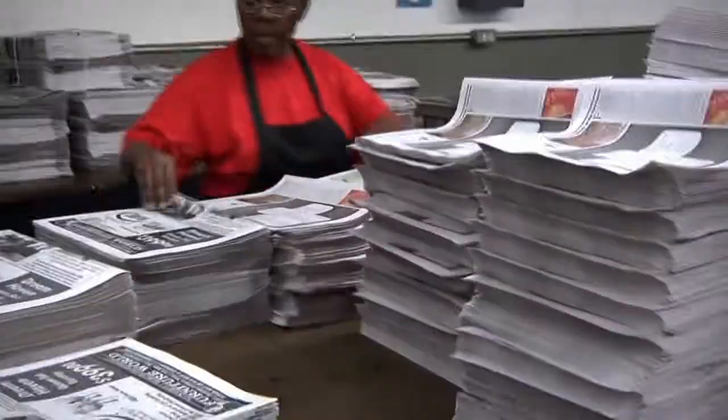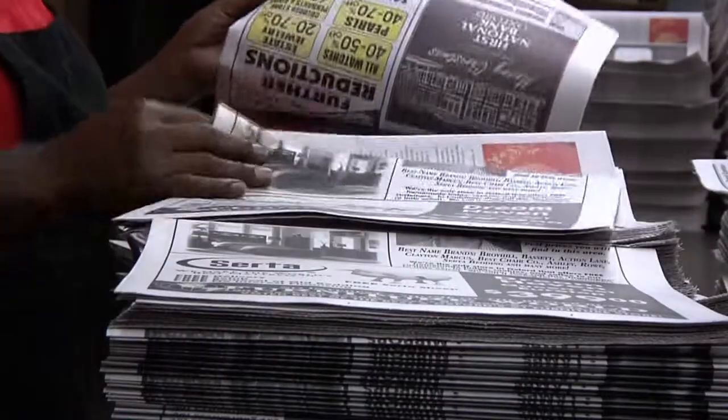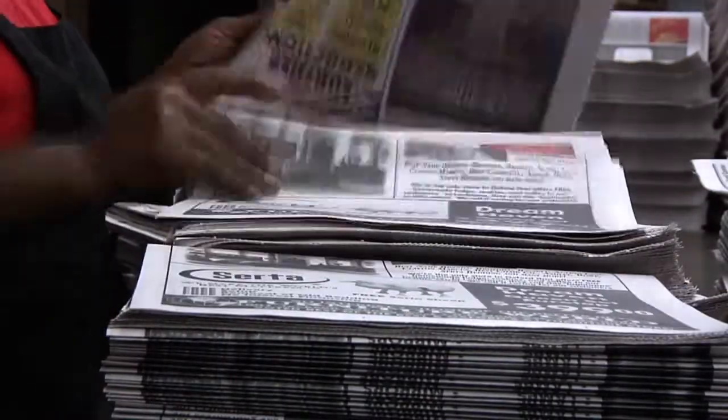The circulation department is probably different from any other department at the Eagle. We're the ones responsible for getting the paper into the homes, delivered correctly, and of course if you don't get your paper correctly, we're the ones you call.